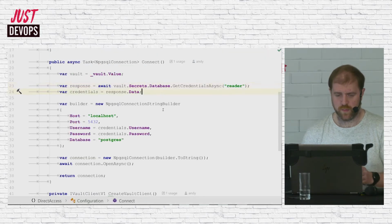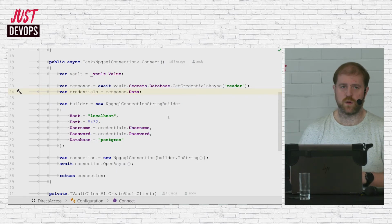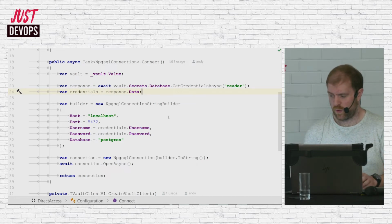And now we don't need to know about what the usernames and passwords are. Also means that someone can't just go along and connect to the database because they happen to know the username and password and then mess about with data, because no one knows what they are.